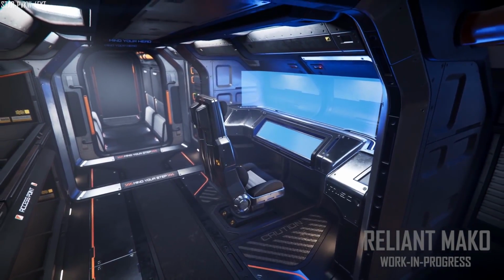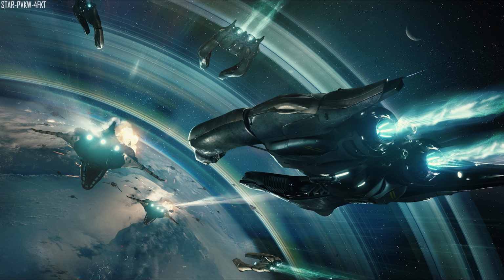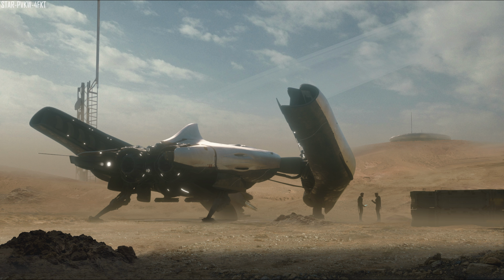Now on to 3.6, the Banu Defender, which unfortunately slipped from 3.5 to 3.6, as they would like to focus more on its organic style associated with Banu technology. I'm very interested to see how the ship will look, but also fly, plus it heavily influences the Banu Merchantman, so it is of great importance.